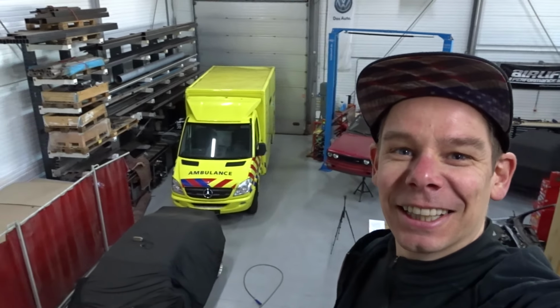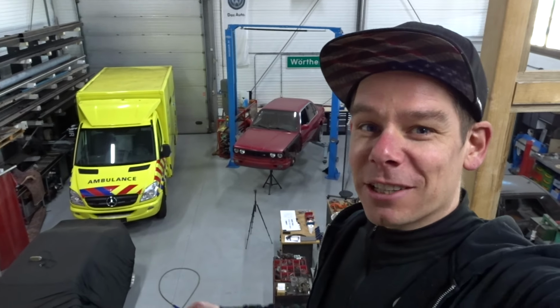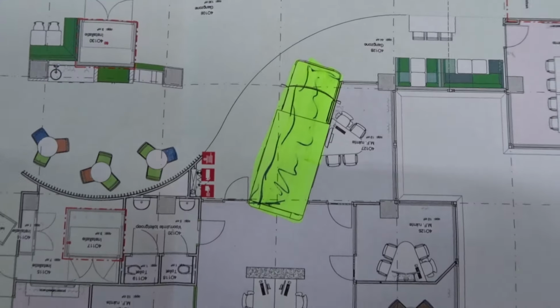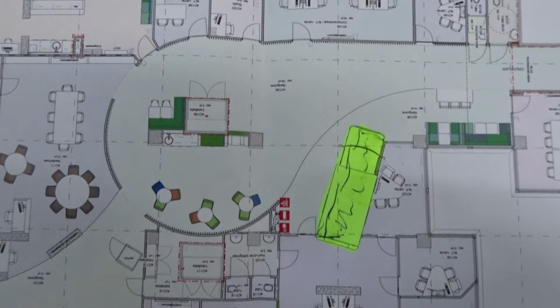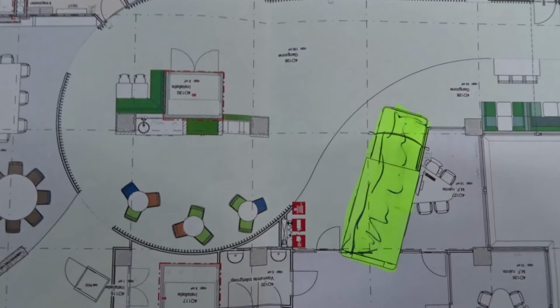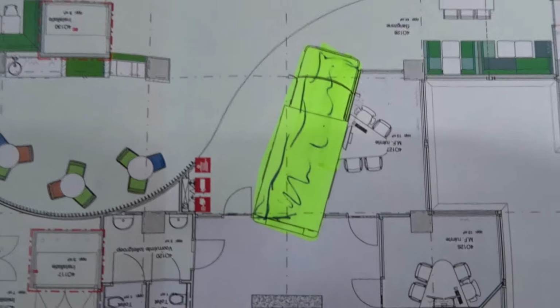Just can't get over it. Check how big that thing is. This is truly non-standard. Not regularly would I do this job, but because it's so non-standard and it's car related, I took on this job. The idea: you see this yellow thing? Yeah, that's the ambulance. These are office spaces or meeting spaces, coffee corners, more meeting spaces. And the plan is that the ambulance is going to be a Skype or call pod.